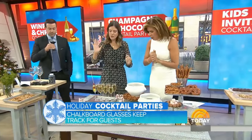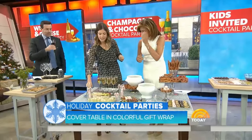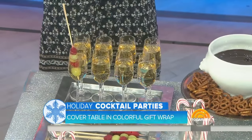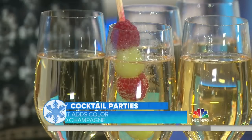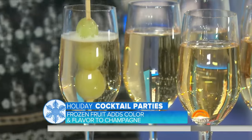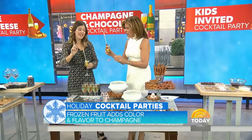Champagne and chocolate. So what do we start with? A really fun idea for champagne is to take fruit in red and green. So we have our green grapes and red raspberries. Put it on a skewer and freeze it. And then it's a little ice cube, a little stir. Would you like one? Yes. Cheers. And then another fun idea.